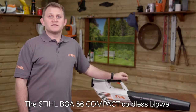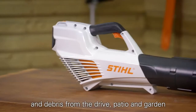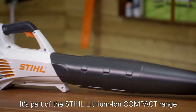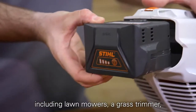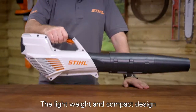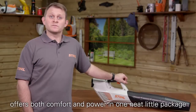The STIHL BGA 56 compact cordless blower is the perfect partner for clearing leaves and debris from the drive, patio and garden. It's part of the STIHL lithium-ion compact range, which uses interchangeable 36-volt batteries. These batteries will fit other tools in the range, including lawnmowers, a grass trimmer, a hedge trimmer and chainsaws. The lightweight and compact design, coupled with 36-volt lithium-ion technology, offers both comfort and power in one neat little package.